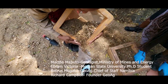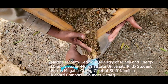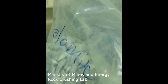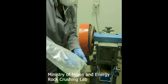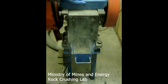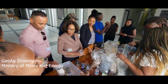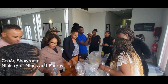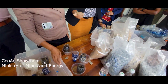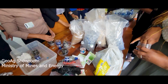scene, harvesting a variety of rocks to take back to the Ministry of Mining and Energy lab, where they'll be tested for their mineral content and composition. Next, our dolomite sample is placed into the heavy-duty rock crushing machine to break it down into small, manageable pieces for our experiment. Back at the MME showroom, the rock party is in full swing as members of the staff get a chance to participate in the Geo Ag demonstration while learning how to build their own gravel grow cups.